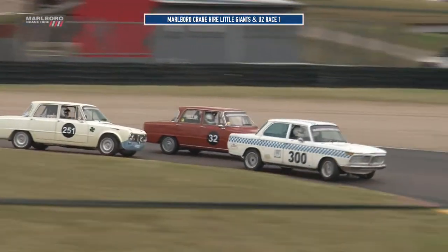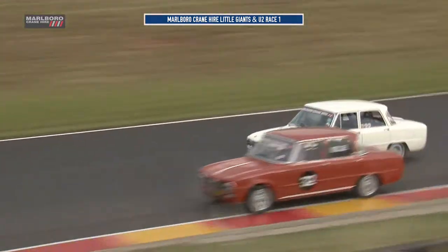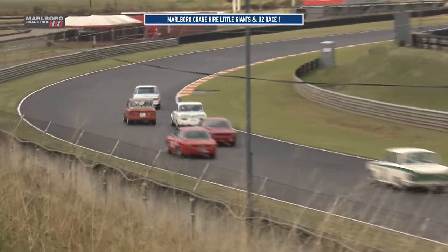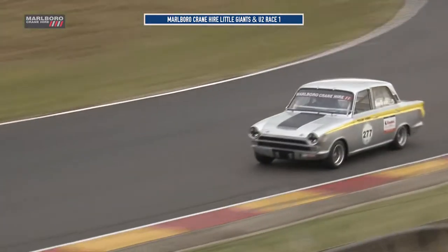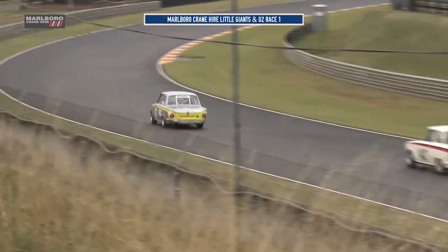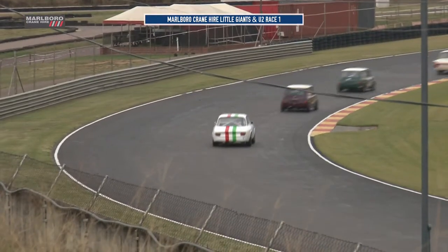John Simpson had a fantastic second half of race number 1. He's having a great one in the first half of race number 2. In the mix and definitely in with a chance of a podium. 2 Alpha Julia sprint cars going at it side by side, and Roger Houston's got the inside line on Mark Miller. And you've got 2 Lotus Cortinas fighting with 2 Mini Coopers just in the background. Absolutely brilliant stuff here between Little Giants and the under 2 litre class, and such a great array of vehicles.